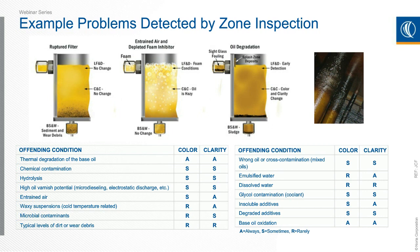And then finally on the right, we have, say, some sort of oil degradation condition, thermal failure, oxidation, some sort of chemical event there. And the oil is getting dark, opaque, turbid, these sorts of things. We might be able to see that in both of our sight glasses, at the oil level sight glass as well as the BS&W bowl.